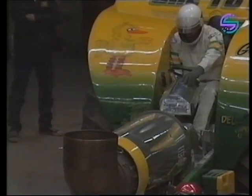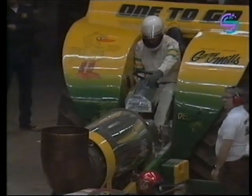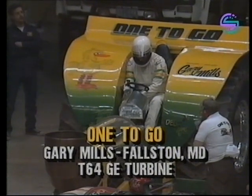Our next competitor is going to be Gary Mills from Fallston, Maryland. He's driving 1 to go. And this has got a T64 General Electric turbine helicopter engine in it, Mike Galloway. A little different look for this modified tractor competition.